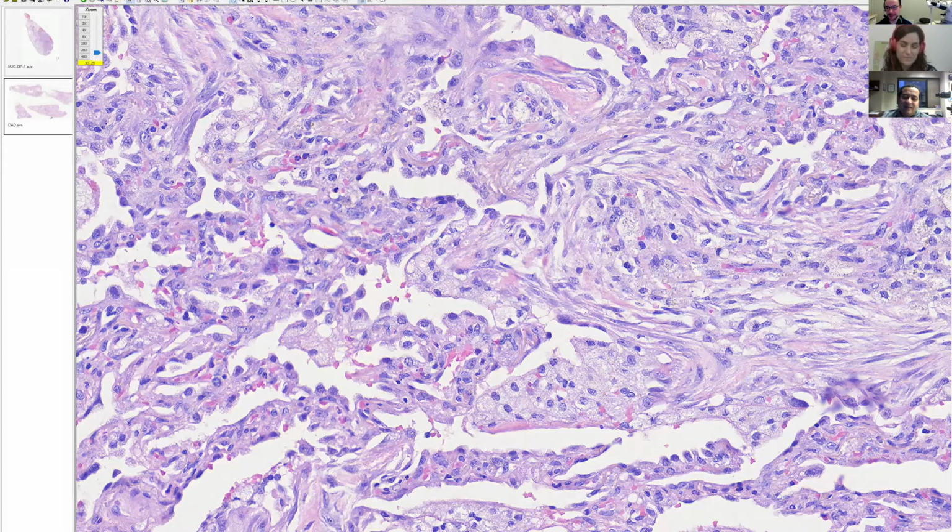The other thing is I always correlate with the radiology, especially on small biopsies. So if they're seeing a solid mass on imaging and on a small biopsy all I have is organizing pneumonia, I'll make a comment that this might not be reflective of the underlying process. And you can be perilesional, right? Because you wouldn't expect OP to cause a solid nodule. On imaging, it would be more of a ground glass.